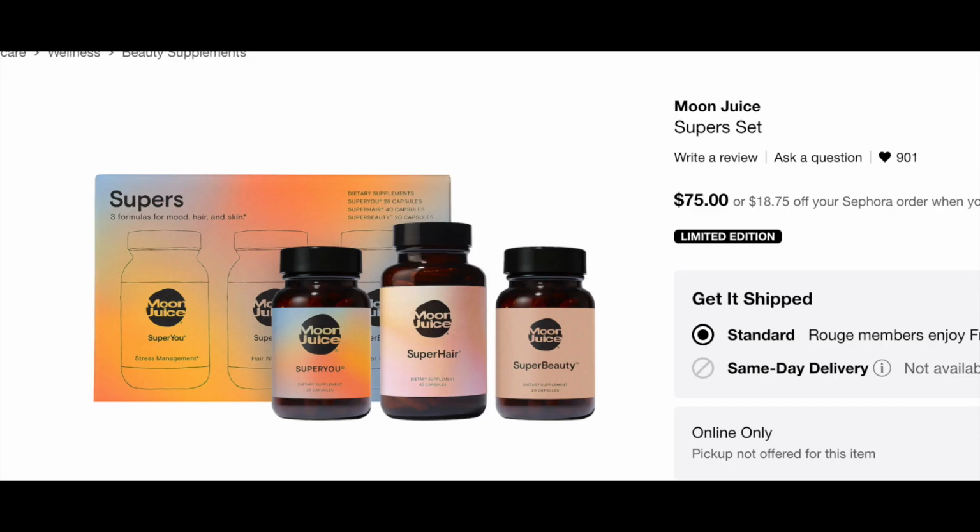And what I saw is that they have the Moon Juice Supers set, which includes my Super Beauty, but it also has the Super Hair as well as Super You. So it has all three of these supplements that are going to provide you with stress relief, energy and focus, and improve your hair, skin, and nails. And this is a set of 3 travel size supplements, and that's always something that I think is great when you are traveling. You always get a little off schedule, and I find that if I take my supplements with me, it keeps me on track a bit more.